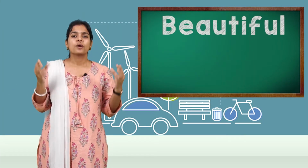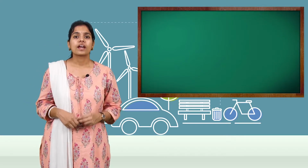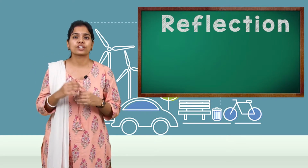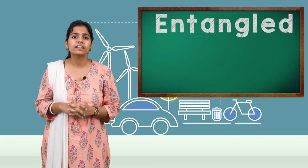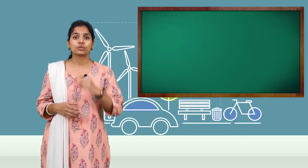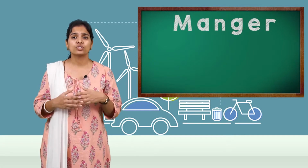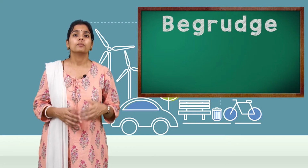We know that words are very important for language. Let us learn some new words today. Beautiful. Second word, reflection. Third word, entangled. Fourth word, manger. Fifth word, begrudge.